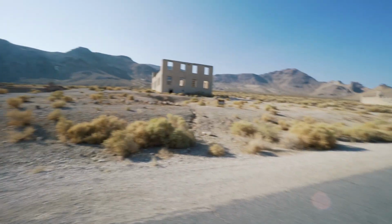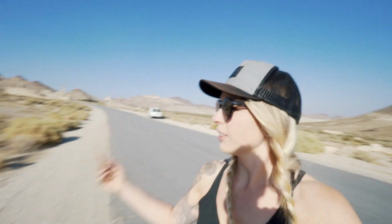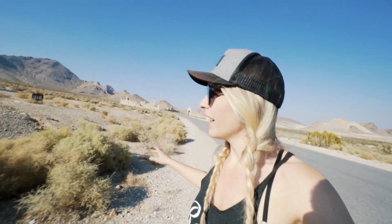It's fenced off. Yeah, the school is fenced off, so we can't really go in there, but we can show you outside. This building doesn't have a sign, so we don't know what it was, but something was here. We know that.